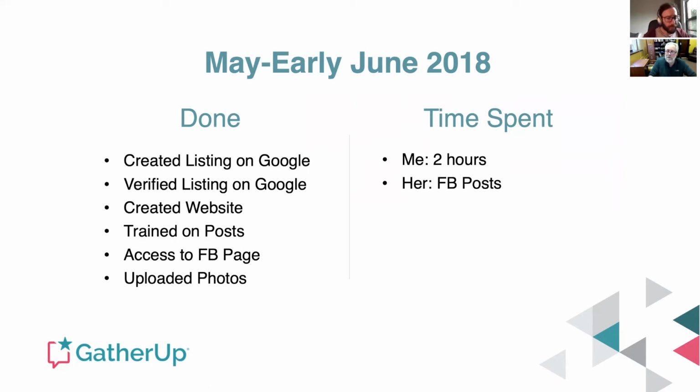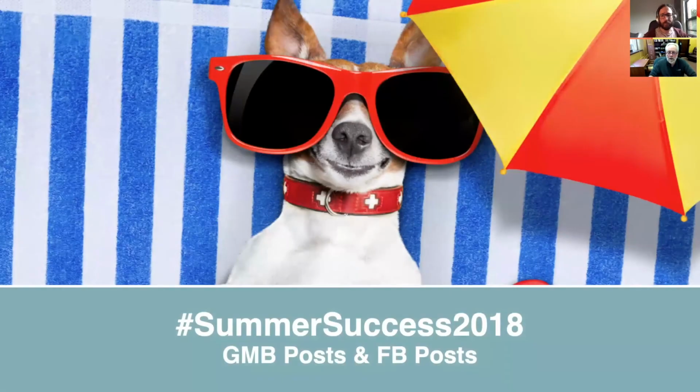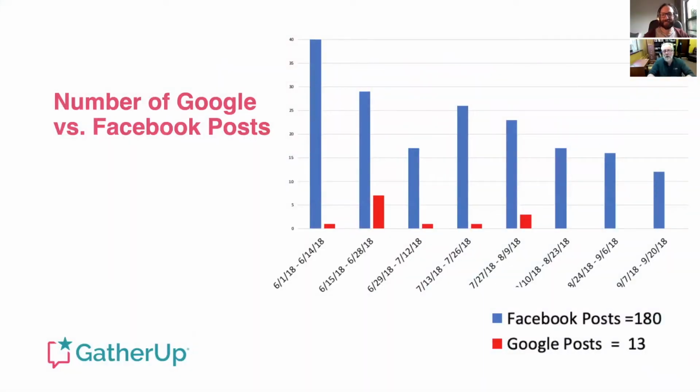She continued to do Facebook posts. So the following summer, she was doing Facebook and Google Posts. She didn't do that many Google Posts. She did about 13 during this period. She obviously was very active in Facebook. She had a good following from her many relationships in the city. But as you can see over time, a few less.